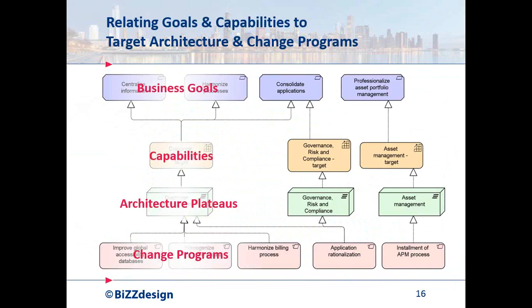But this, a plateau in ArchiMate's terms, is a collection of architecture elements that are in existence in a certain time frame. So it's a stable situation, a stable state of your architecture that exists during a certain time frame, and a certain architecture plateau then realizes one or more capabilities or capability increments at a certain moment in time. This is also taken from the TOGAF way of dealing with capability-based planning, where you also have plateaus creating certain capability increments. And then finally at the bottom, we see the change programs.